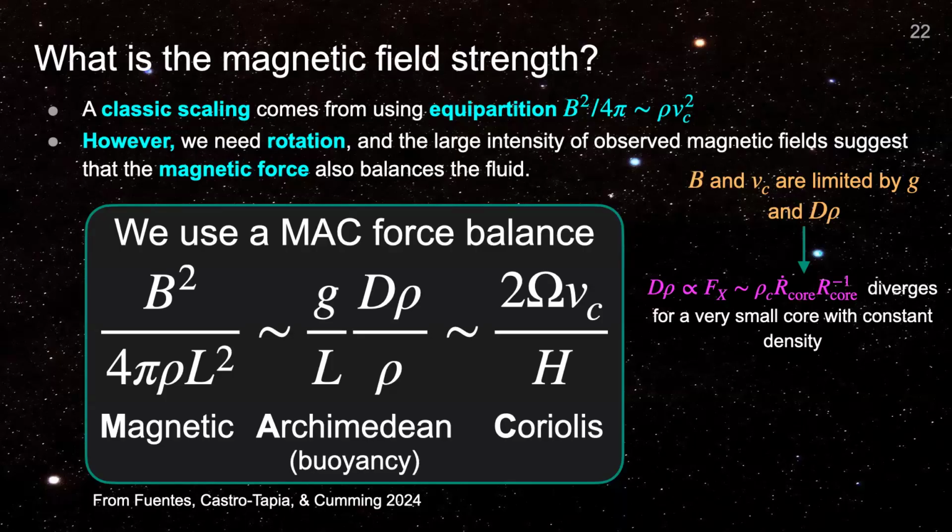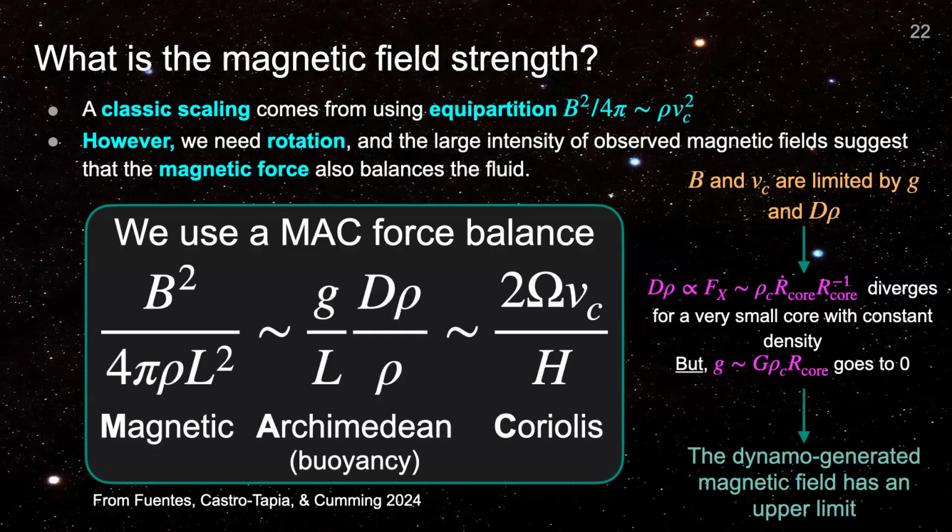And in this region, we are at almost constant density. But the gravity is very small, because in the region where we have the convection, we have a very small core, and above that we have a very thin layer of liquid, which feels the gravity of this small core. And this scales with the radius of the core and goes to zero. So basically, what this says is that the dynamo-generated magnetic field has an upper limit. Both contributions cancel each other, and we can only generate a magnetic field with an upper limit.